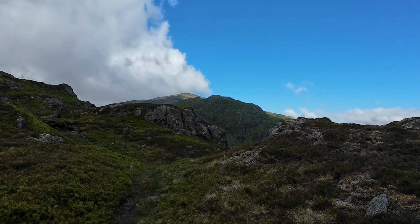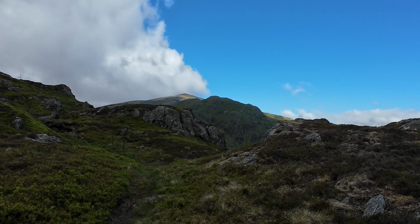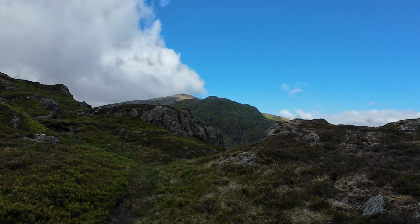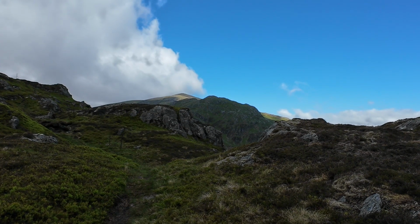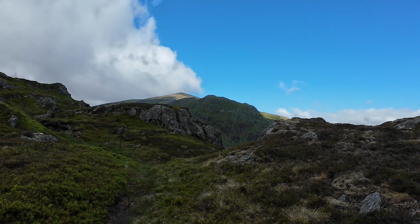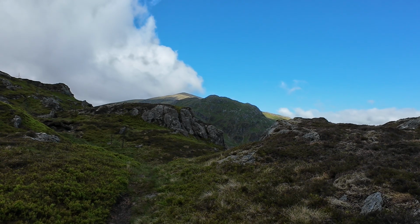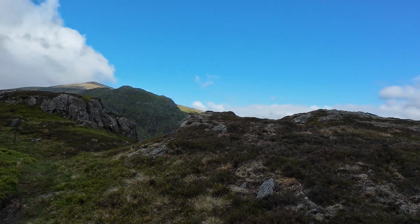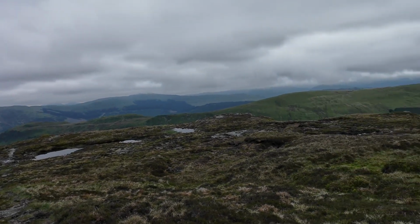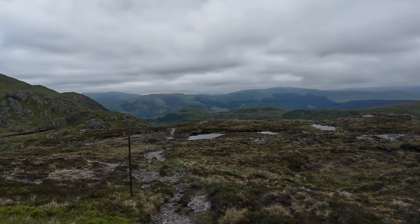Look at it go. It takes the piss out of you, doesn't it? I mean, it's pretty. If I was dead fit and energetic, I'd go back up again. But I'm not. I'm bloody shattered. So, at least I have got some view though. It's not all bad.